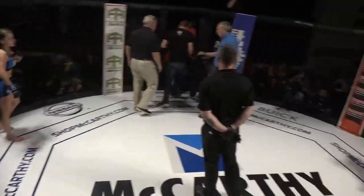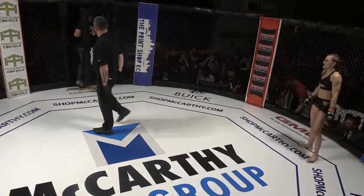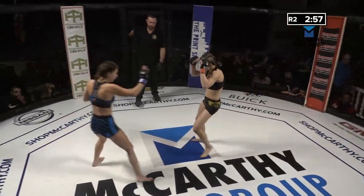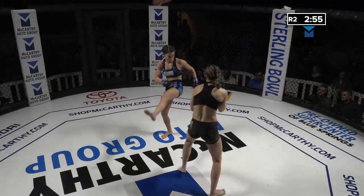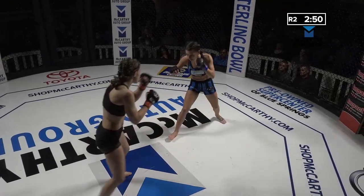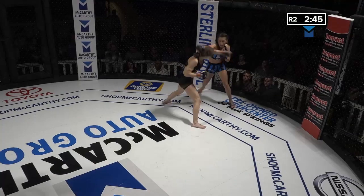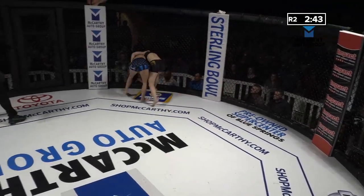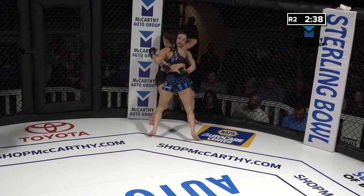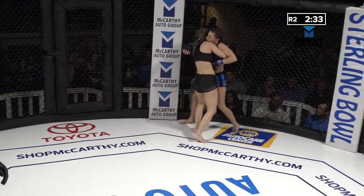All right, here we go. Gonna start round two. All right, touch of the gloves, and we've started round two. Early exchange on the feet, it looks like Elle's also the aggressor, but looking to also counter the strikes of Katelyn. Engages in a clinch, and now we have Elle with her back up against the cage. We'll see what she does in this position. Transitions out and puts Katelyn on the cage.